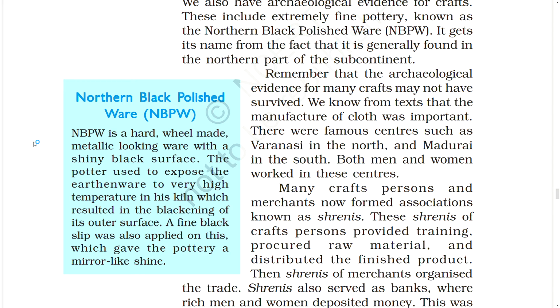Northern Black Polished Ware (NBPW). NBPW is a hard, well-made, metallic-looking ware with a shiny black surface. The potter used to expose the earthenware to very high temperature in his kiln, which resulted in the blackening of its outer surface. A fine black slip was also applied on this, which gave the pottery a mirror-like shine.